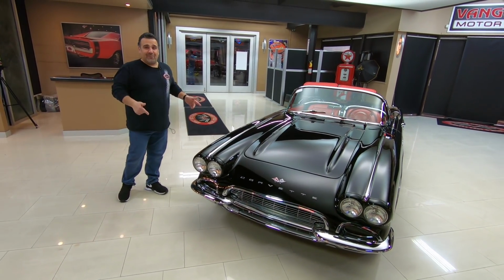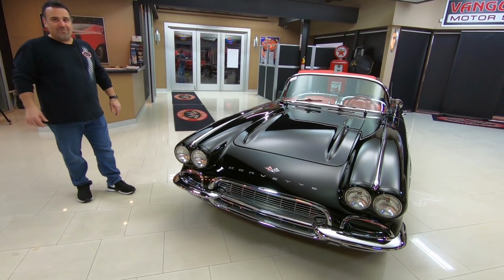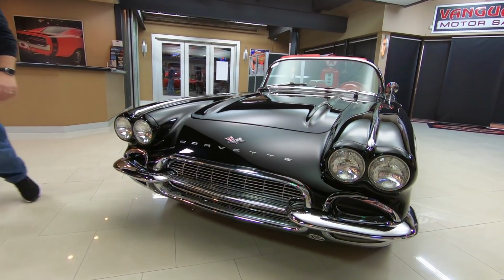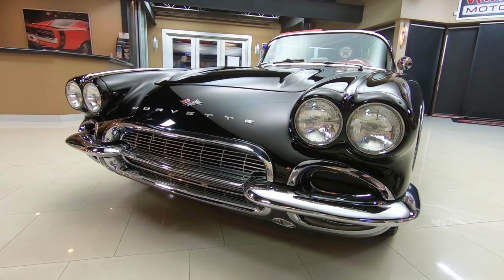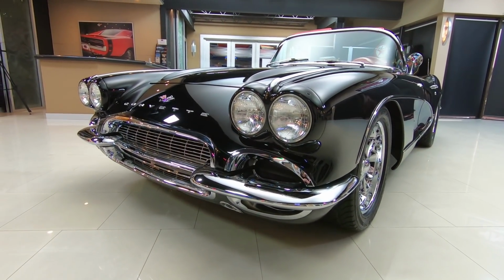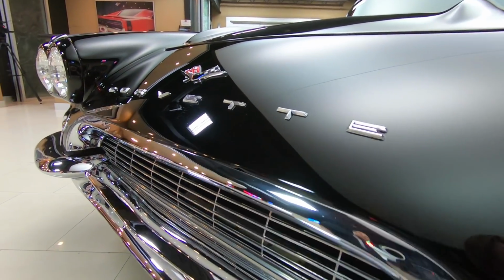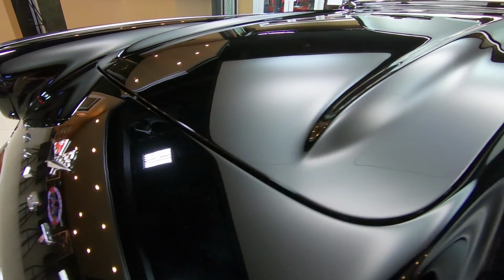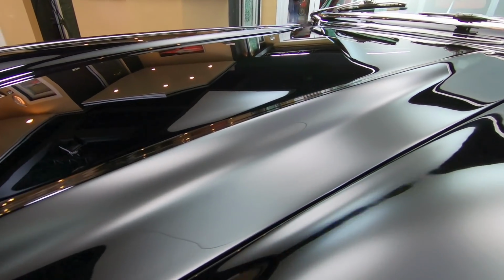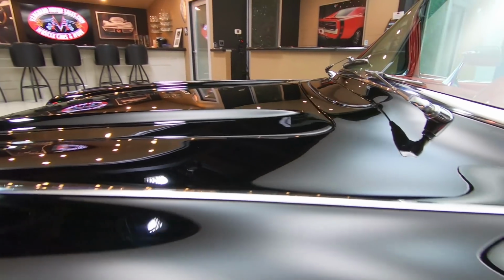I'm standing in front of one of my personal favorites. Look at this '61 Corvette Resto Mod. Absolutely jaw-dropping, no apology car here. Look at the chrome and the paint on this. It is absolutely phenomenal. The chrome is just popping with the black paint. Just an excellent restoration and modification that was done on this beauty.